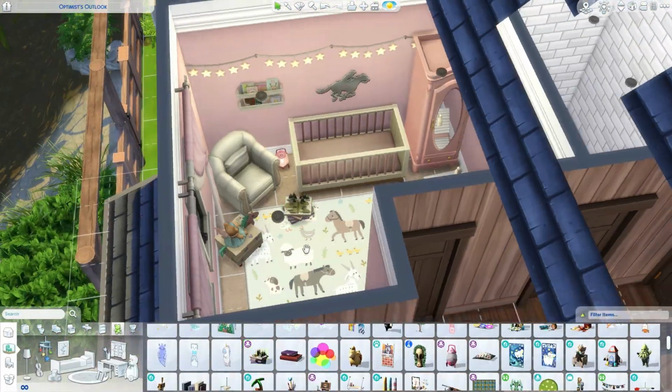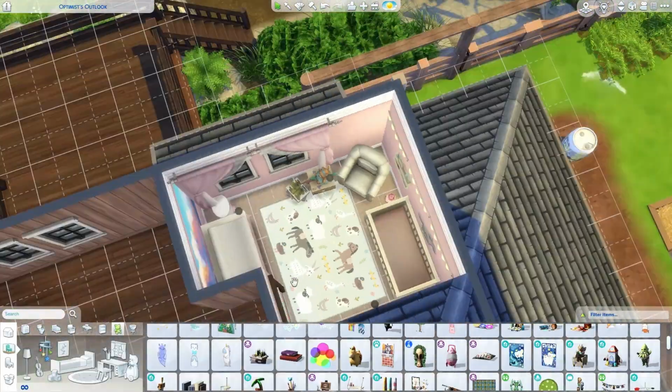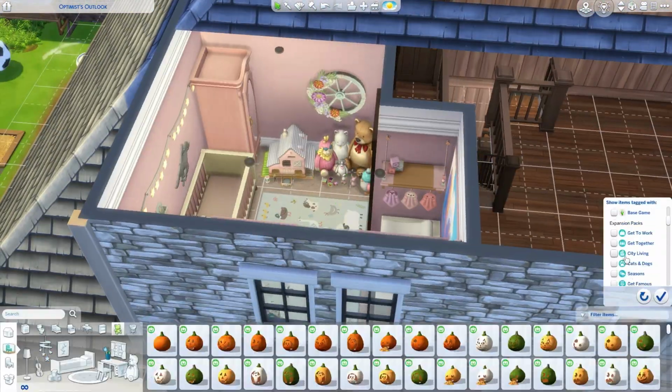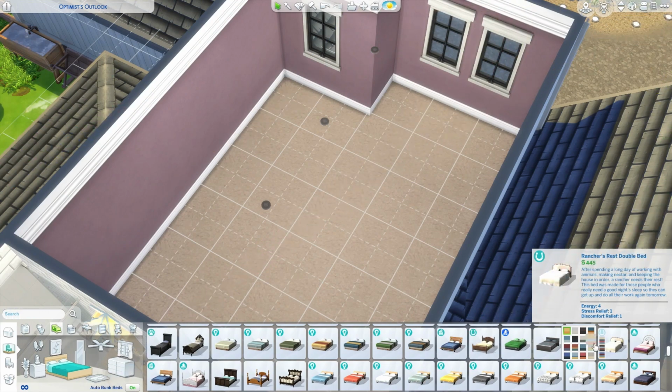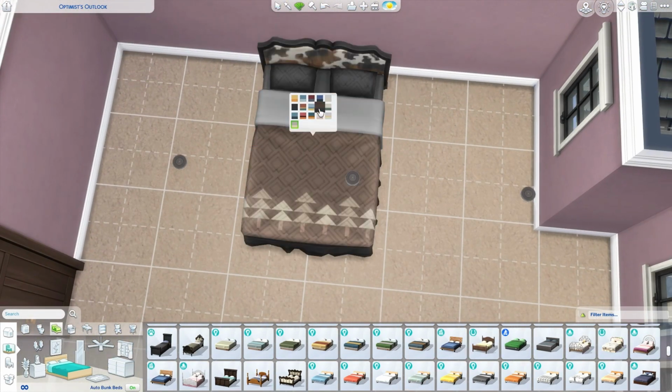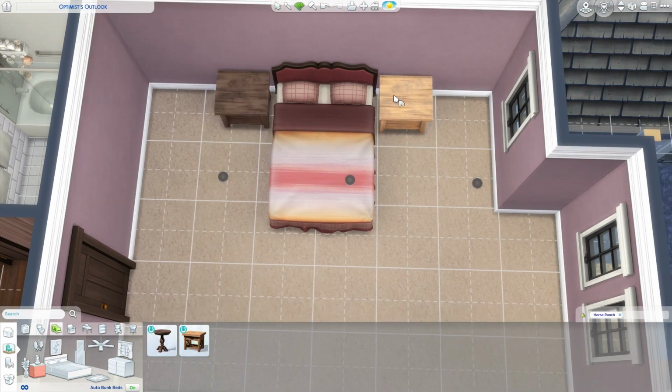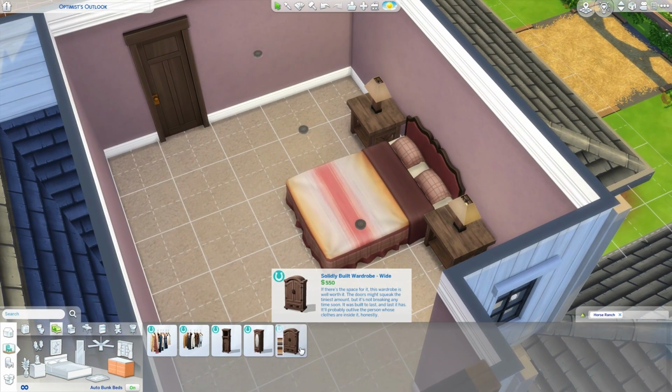But yeah, so we're just finishing this bedroom up, adding in some extra details, and then we're going to move on to the teenage daughter's room. And I love this room. This is probably one of my favourite rooms that I've done in a very long time, even after how many months? 5 months, is it? Gosh, is it that long already?